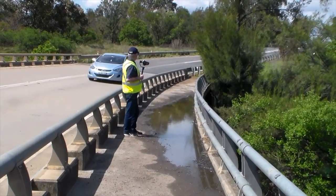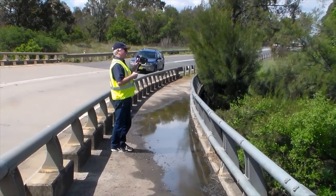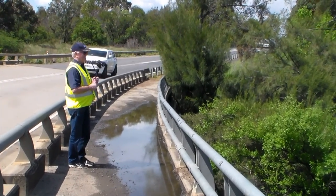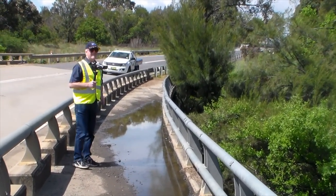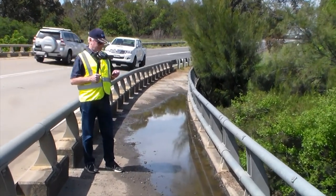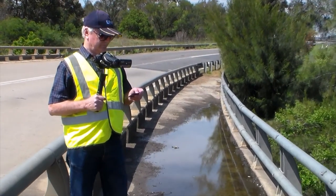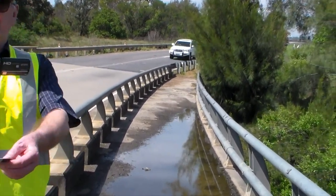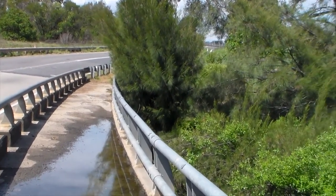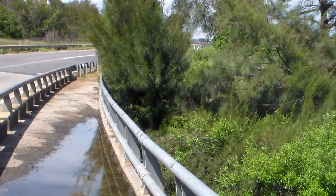Okay, it'll do it. Got some free petrol? How much worth of free petrol? $10 worth. Whose is it? I don't know, I found it on the road.